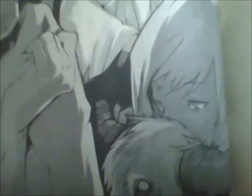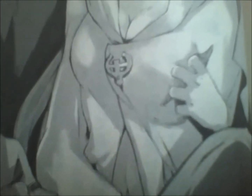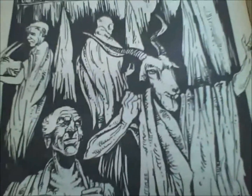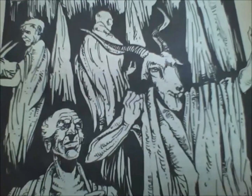So we're kind of up to the end now anyway. But yeah, there's someone putting on a goat's mask there. And some other people. And there's you again, but you're in a robe. And over here, it's the original. Obviously you're not in it, but these guys are getting their robes on.